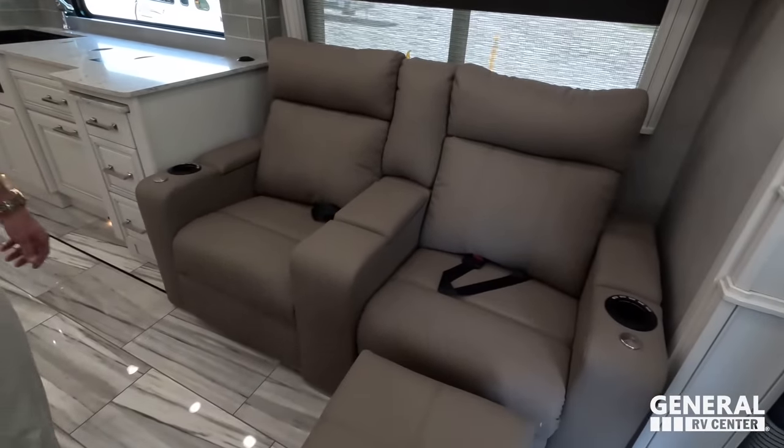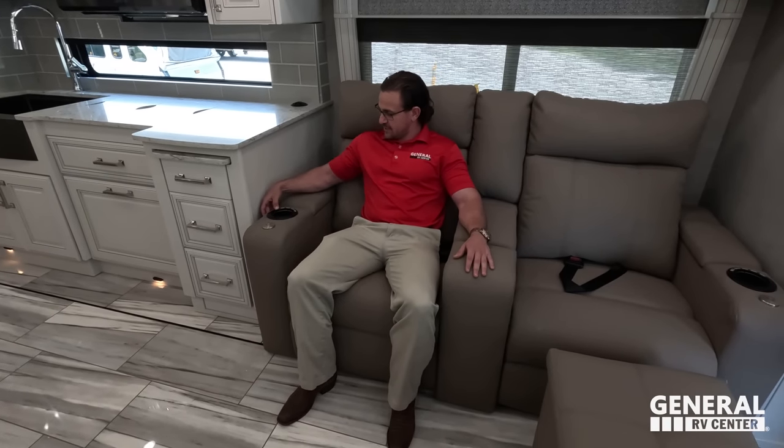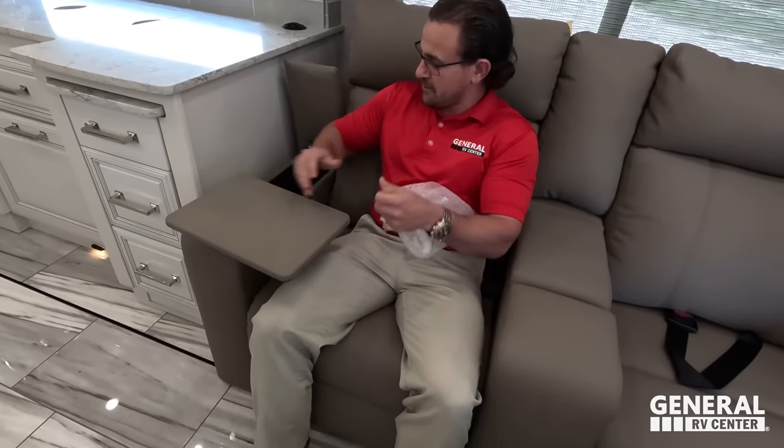Look at these recliners here. Have a seat, sir. They're nice and wide. It's this nice Apex furniture, really nice, comfortable material, plenty of space. And of course, you can always just kick these right out. You've got the lights, and the little piece right here with the matching leather. Nice little touch to put into the RV.